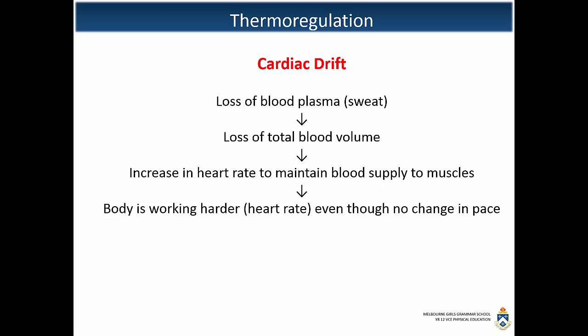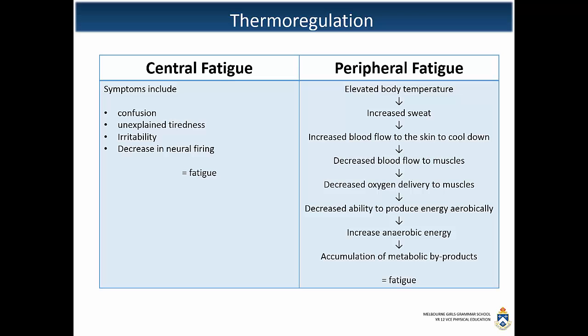So when we lose our blood plasma through sweat, we get a decrease in total blood volume. This means that because we don't have as much blood, our body actually needs to increase its heart rate in order to maintain blood supply to muscles because we don't have as much of it. What this means is that even though we're not working any harder from a pace perspective or a performance perspective, our heart rate is going harder or is going faster. So while our performance may not change in terms of how fast we're actually moving, our heart rate, we are working harder. And this is a problem because we can go above our lactate inflection point or we can fatigue faster.